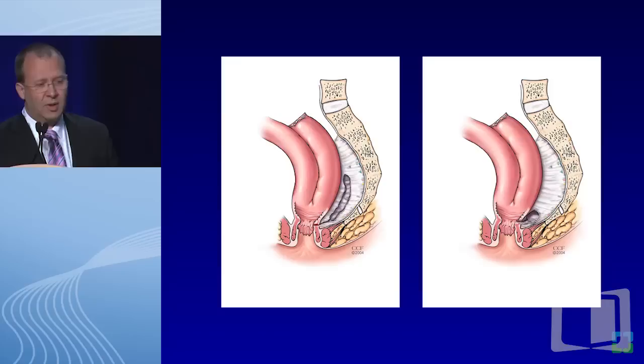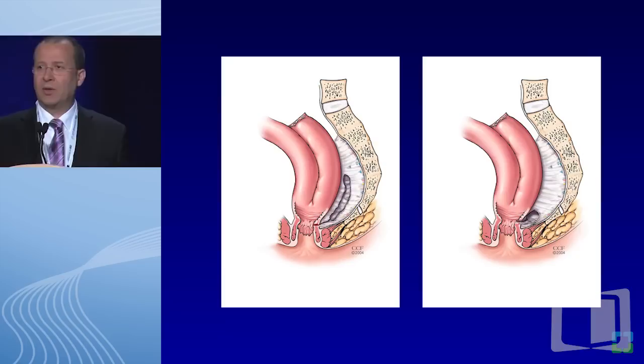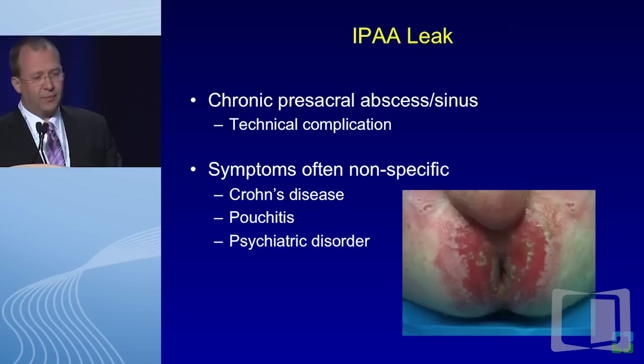So after the conservative therapy, the leak has not healed, it has come to a small point, and the conservative management of these patients has failed. What we need to realize is that this chronic presacral abscess or sinus is a technical complication. But the symptoms can be very confusing and blamed on Crohn's or severe pouchitis. I had a patient, which I'm going to show, from Northern California, who was given a bipolar diagnosis because of this unrecognized problem that went on for a long time.